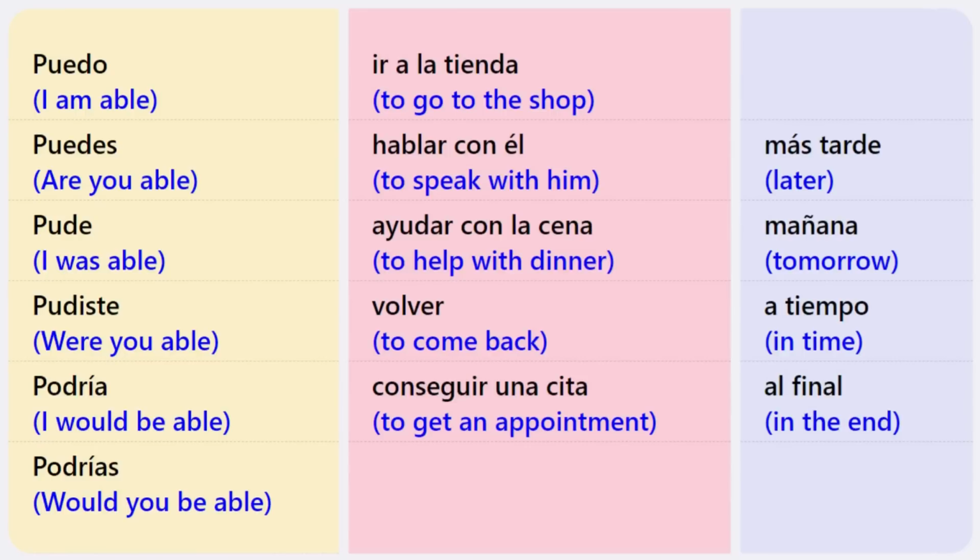Puedo ayudar con la cena mañana. And we could say I am able, but I can works much better here. I can help with dinner tomorrow. ¿Puedes ir a la tienda más tarde? So, can you go to the shop later? Are you able to go to the shop later?